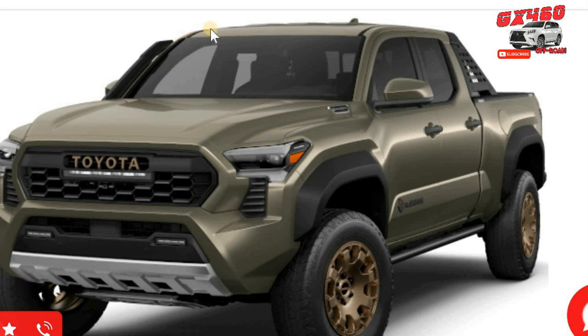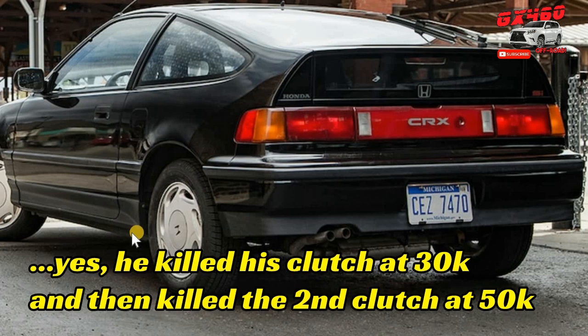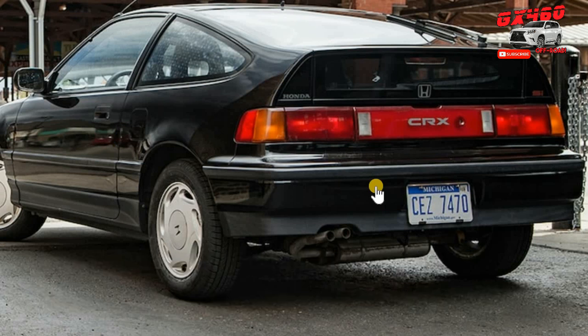My first manual that I bought way back was an '88 CRX back in the day, and the original owner had replaced the clutch at 30,000 miles. I bought it from him with a dead clutch, and I took it straight to a mechanic and he put in a new clutch, and it wasn't even OEM. I'm sure it was whatever Mickey Mouse clutch they had at the supplier back then. Right? So he put in a new clutch, and I drove that thing to 300,000 miles, and the clutch worked just fine. So it depends on how the user treats the clutch.